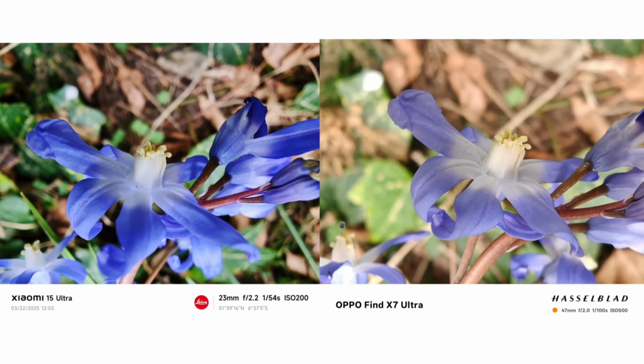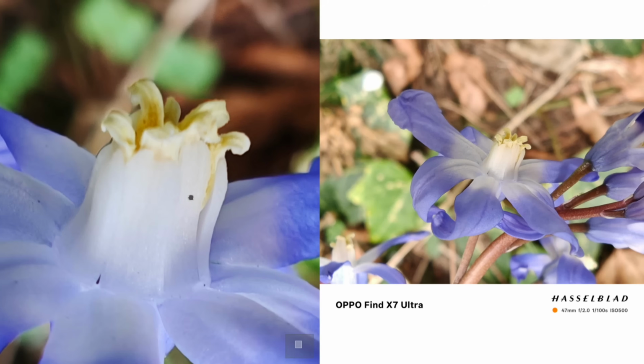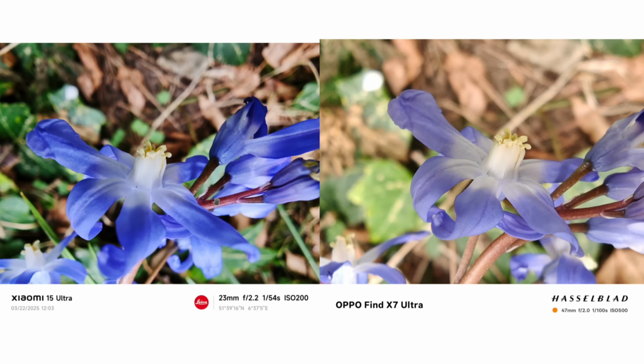This is with the automatic mode, so we don't go into macro mode, we just go close and try to get as close as possible. With the Xiaomi 15 Ultra's main camera sensor, it is like switching to the ultra wide angle, I think, and then you can get this kind of shot. And yeah, it's a bit blurry. This is like what we had 5 years ago.